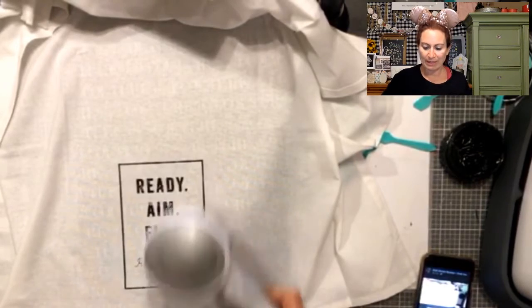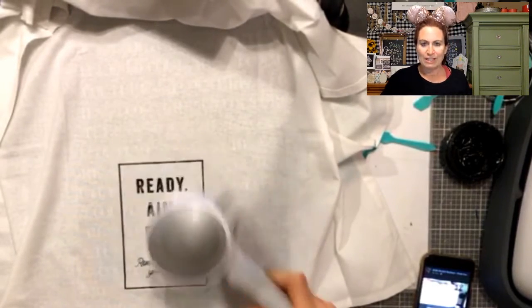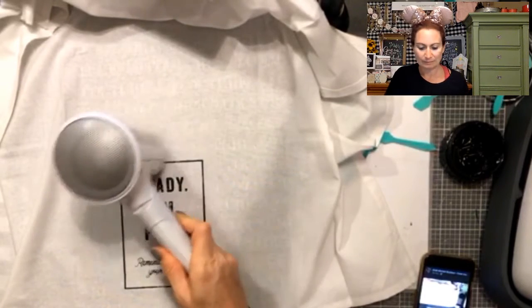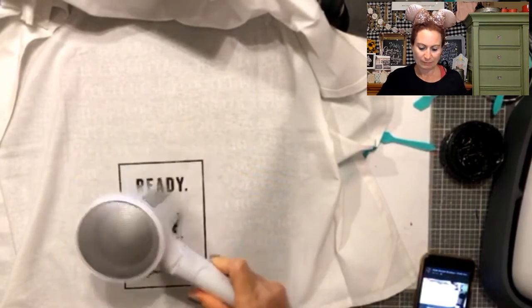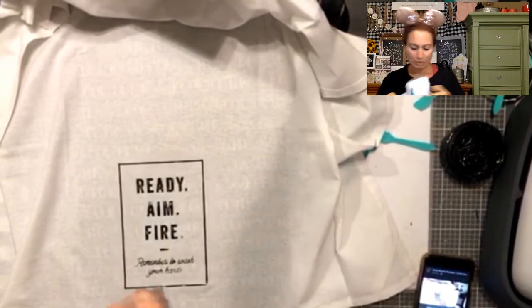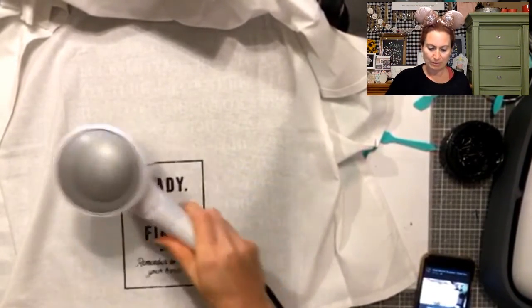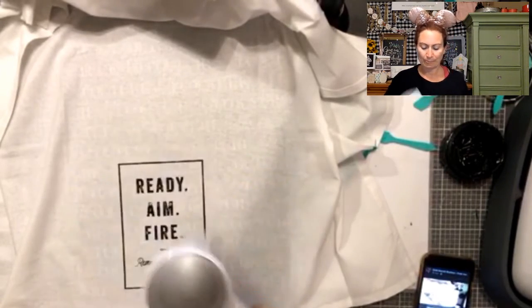Okay, so I'm just drying this really quick, so when I pick it up, I don't smear it or smudge it. And then we're gonna prep our project for tomorrow night. I was just looking at it, and we may not be able to prep all of it in one night. I'll show you why.